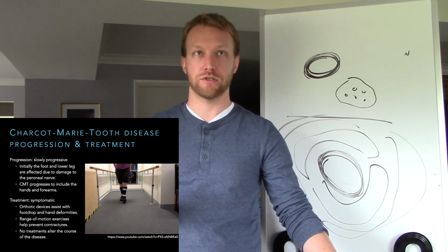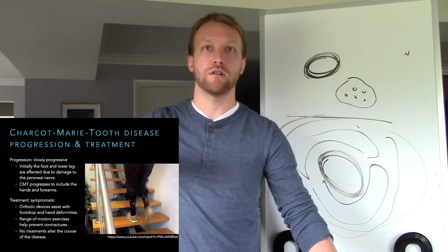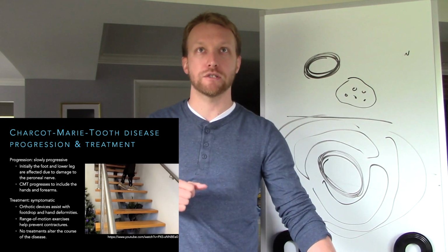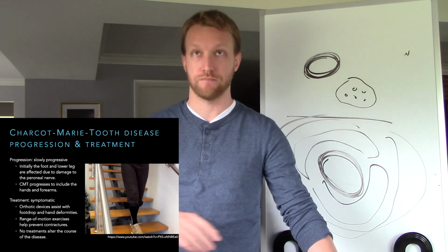Treatments are really going to be symptomatic here. So we're going to use some orthotic devices to help with those gait abnormalities. Here we can see that high steppage gait is getting corrected with braces. Of course, physical therapy is going to be very important in these cases to learn range of motion exercises. So here we can see walking on flat ground. These braces also help CMT patients make their way up and down stairs. This is primarily what we're going to do to treat CMT. There's not much we can do to treat those heritable mutations that have occurred.